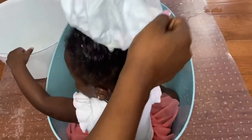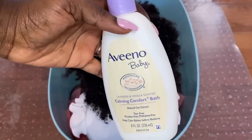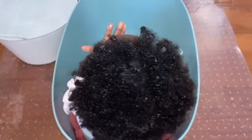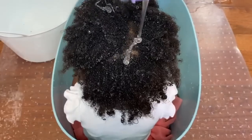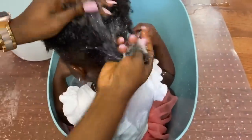So now, this is what her hair looks like. So I'm just going to go ahead and use this Aveeno baby shampoo to wash her hair. Now, I don't know if any of you have used rice water before, but rice water can smell really bad after it's fermented. She's so curious about what's going on back there.